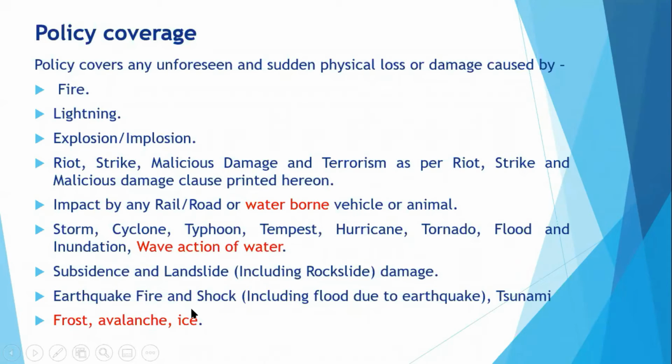Then last is frost, avalanche, or ice. This is not there under a fire policy. So in hilly terrain, if there is a constructed structure, if a road is damaged due to avalanche, it will be covered under CECR, not under fire. Icing: if there is heavy deposition of ice on the bridge and because of that load the bridge collapses, it is covered. So please understand and appreciate that this cover is broader than a standard fire policy.